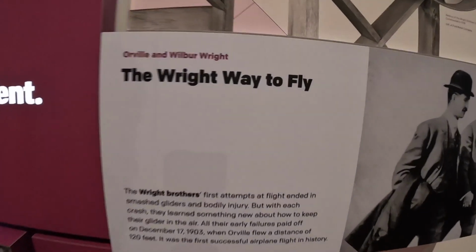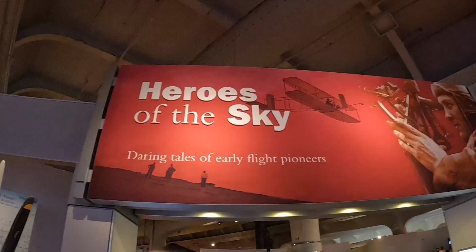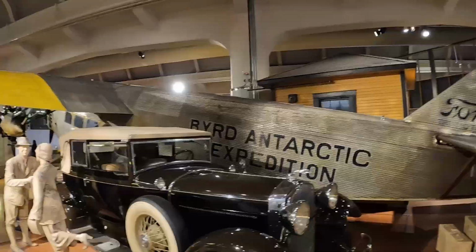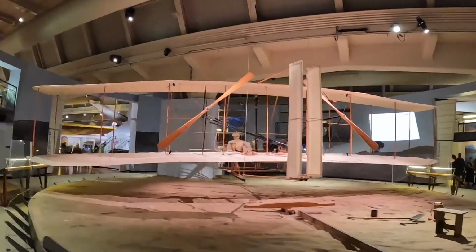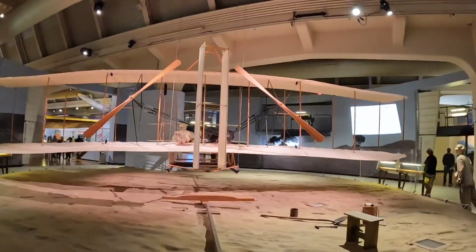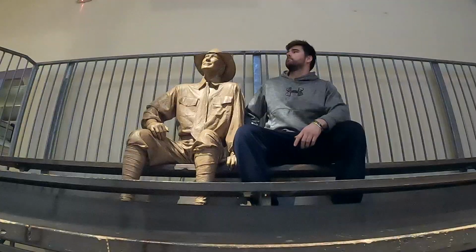I've been to the Wright Brothers Museum in North Carolina. Here they are again. I've seen this exact plane in North Carolina. I mean, not this exact one, but the same thing. There are some cars still here. This is the only thing that makes sense to me.